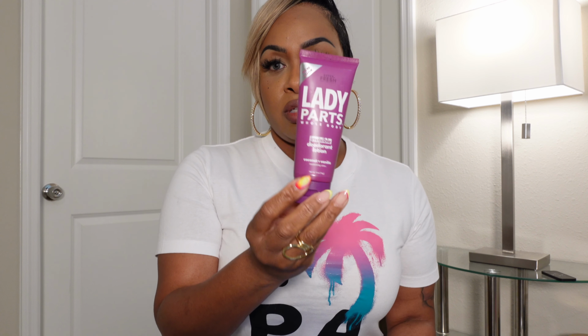So next up is a body deodorant by Lady Parts. Now, I used to use the Lumi, and I was like, man, it's expensive, it didn't last that long. And so I started researching some other body deodorants, and I came across this on Amazon. So this is actually my second tube of this. I love it, it hasn't caused me any problems.